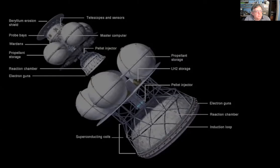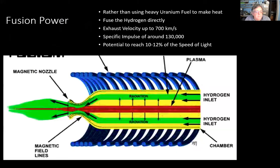Right at the nose of the spacecraft, you can see a beryllium disk. This is because if you're traveling at 12% the speed of light, even crashing into the thin interstellar gas is going to be quite a dangerous process. And so this is an armored disc on the front there to try to take the hit of driving through that gas at enormous speed.